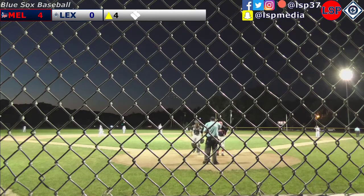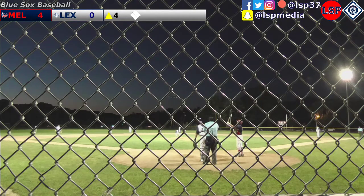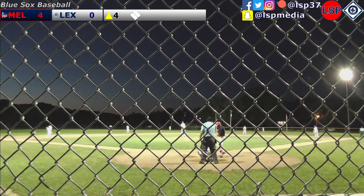Four runs, 8 hits, 1 error, and 4 left for the Americans. No runs, no hits, 2 errors, and 3 left for the Blue Sox through 3 innings. 9-1-2 due up for the Americans here in the top of the 4th.